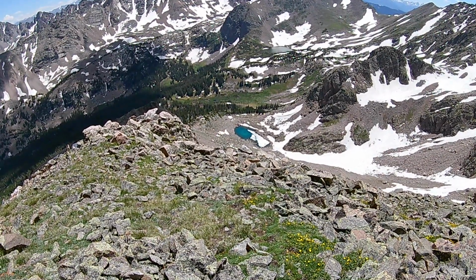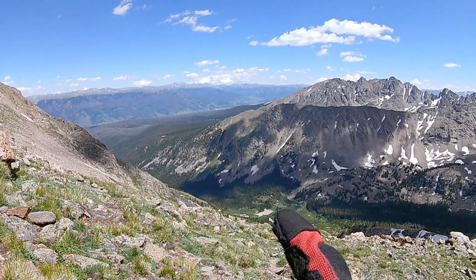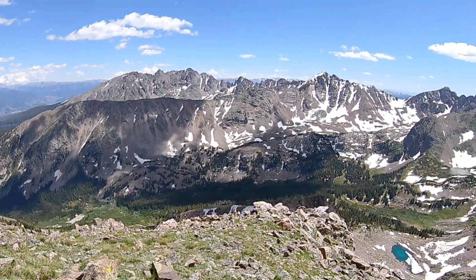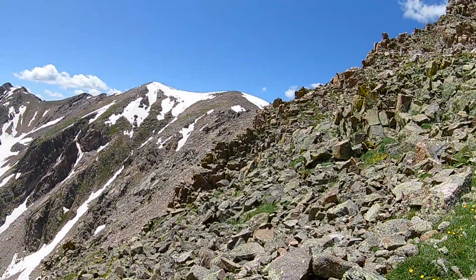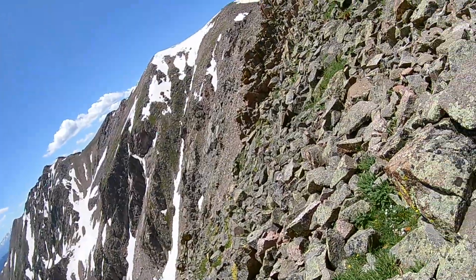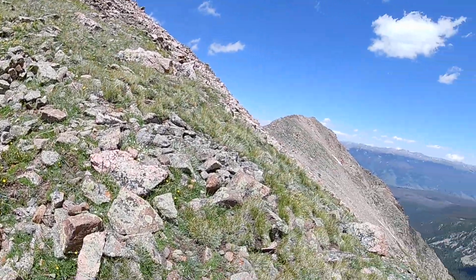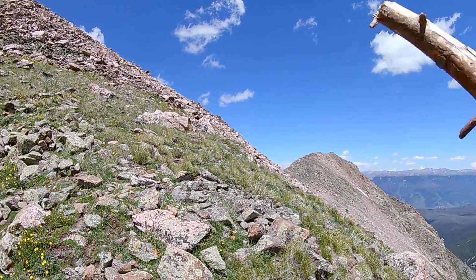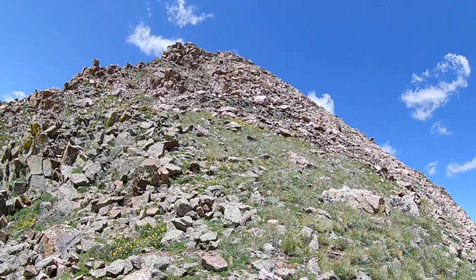The camera doesn't really do that blue lake justice. That's the valley. That's where we came from. This is a gorgeous cirque. And there's our intended summit right there. So we're going to try to push up this final talus field.